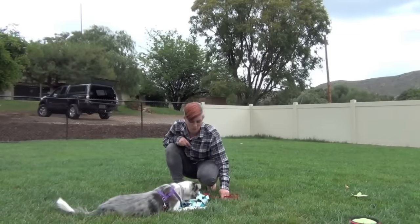It's not necessary to phase out the hand signal, but if you wanted to do that, you can say, go in your crate, and click and reinforce your puppy for going in without doing the hand signal. If at any point your puppy doesn't go in when you say go in your crate, you can revert back to pointing to mean go in the crate. Good job.